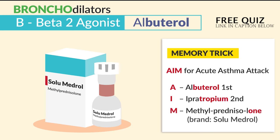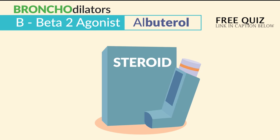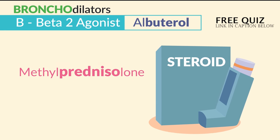And M is for methylprednisolone, brand name Solu-Medrol, which is our steroid, always to be used last since steroids act so slow. And it has the word prednisolone, which kind of sounds like prednisone. So that's how you know it's a steroid.